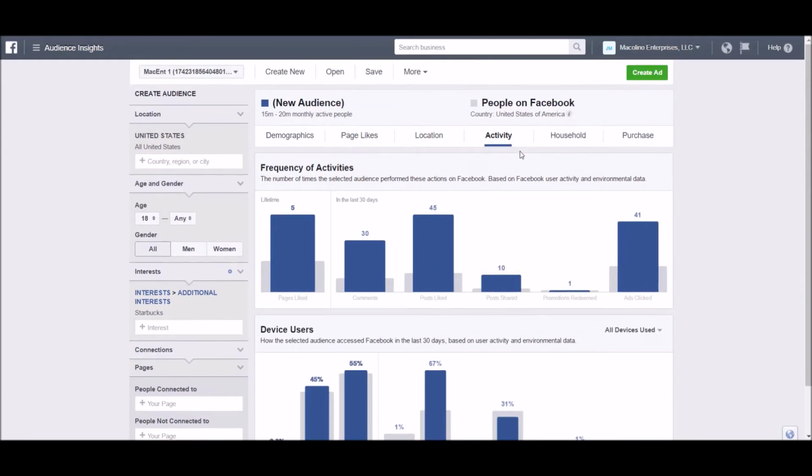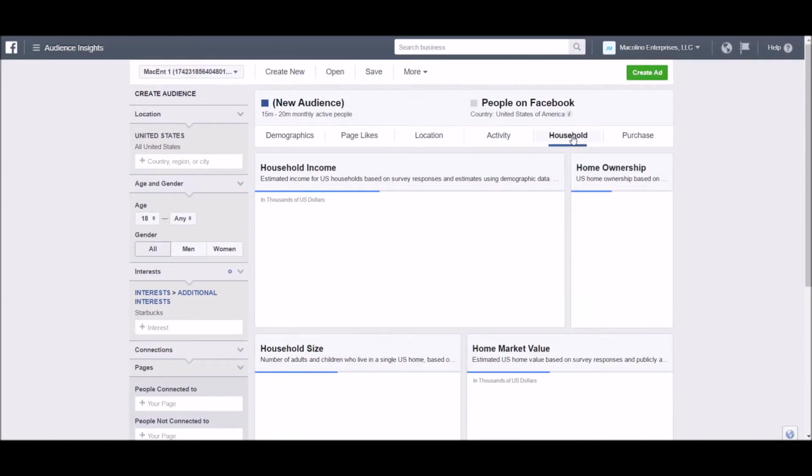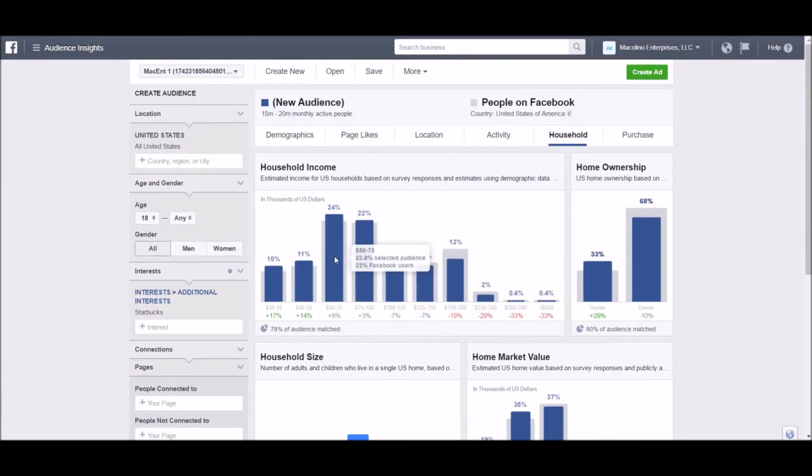Activity, this one isn't as important. This is about their Facebook activity. See ads, post shared, post like. This isn't as important for branding, so don't bother. Household income, though, this one can be very, very valuable for your social branding. It can give you insight into where they're at in this.